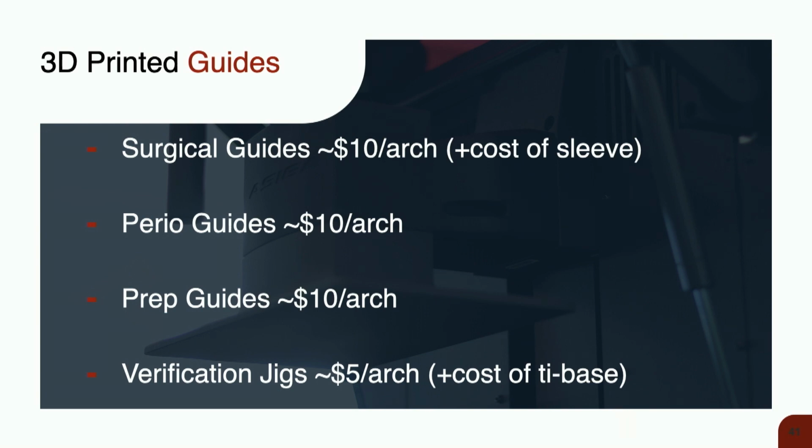And verification jigs. The downside of this is if you're doing verification jigs, you want to make sure that you're sectioning these things or cementing them onto a model, so that you get passivity according to that model, right? So you're not verifying off of a digital impression and letting your doctor know to really, really verify that everything is fully seated, and then segmenting them and luting it with composite, because a lot of these resins are composite based, so they'll bond just fine to the composite and just make sure everything is splinted together. But verification jigs with a couple of tie bases inside give you a great way to do verifications for implant cases.